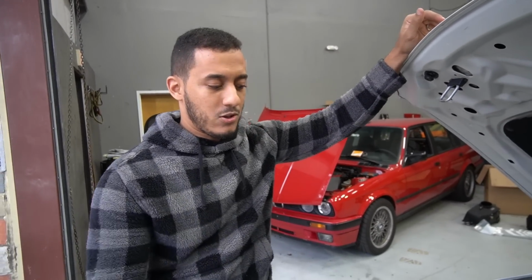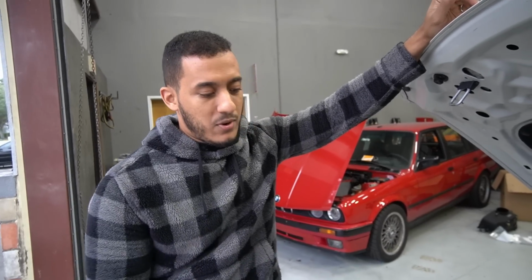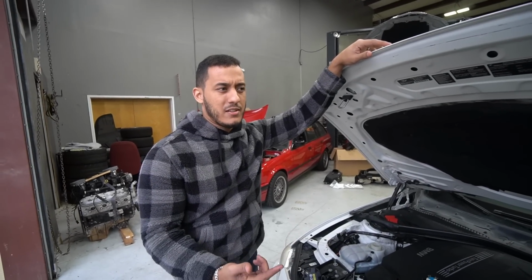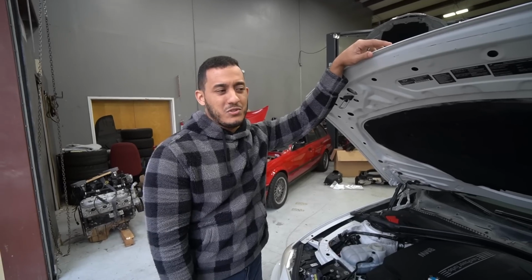Hopefully it's that and not the oil cooler. I've heard that the oil cooler can cause that as well, but we'll take the easy way out first and see how that works. We'll do that today. We'll do the coolant flush to clean out the system. We'll do an oil change because last time I checked the oil level, it was like halfway. I don't even know the last time this car was serviced, to be honest.